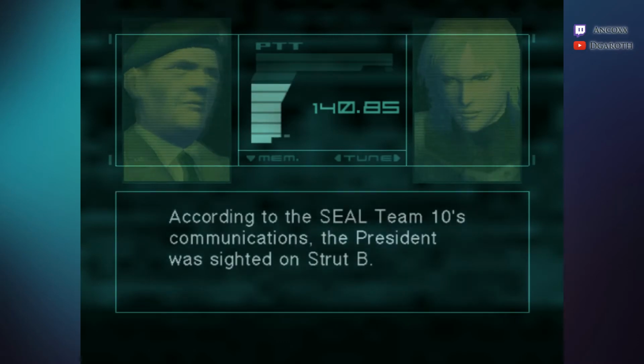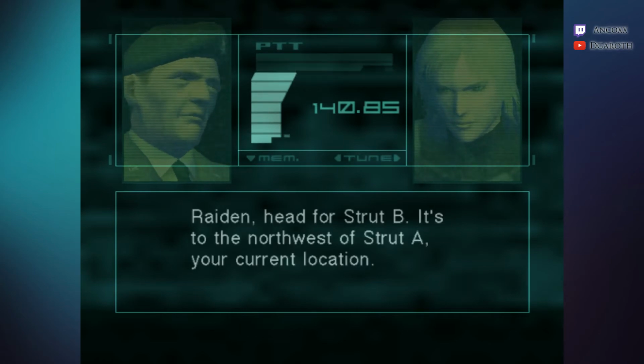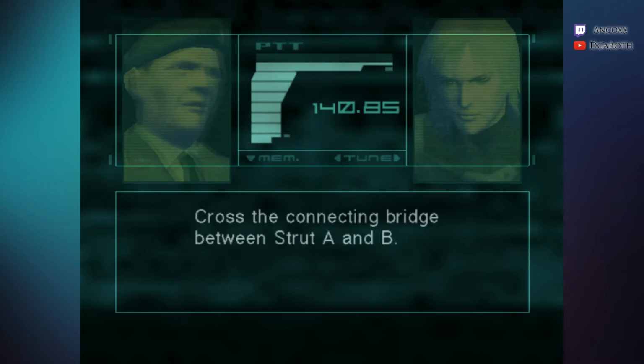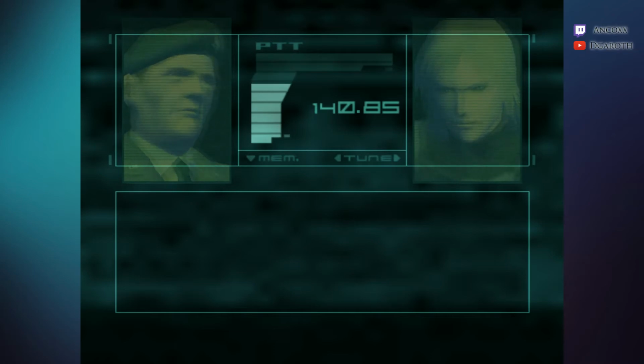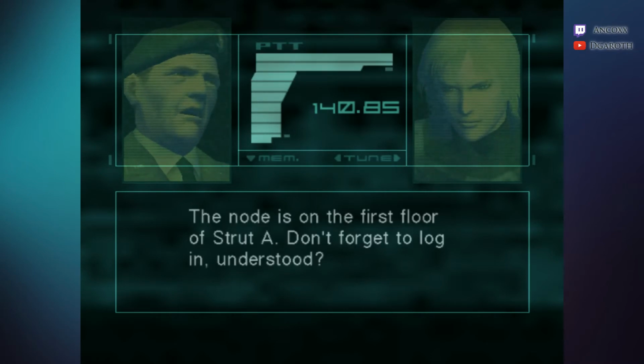According to the SEAL Team 10's communications, the President was sighted on Strut B. Raiden, head for Strut B. It's to the northwest of Strut A, your current location. Cross the connecting bridge between Strut A and B. You can get to the connecting bridge from the first floor. Get down from the roof to the first floor. The node is on the first floor of Strut A. Don't forget to log in. Understood?